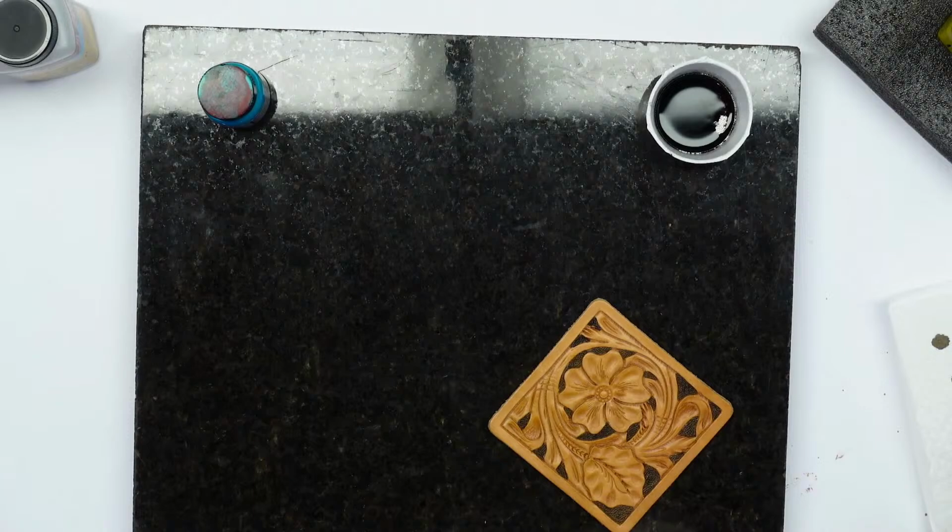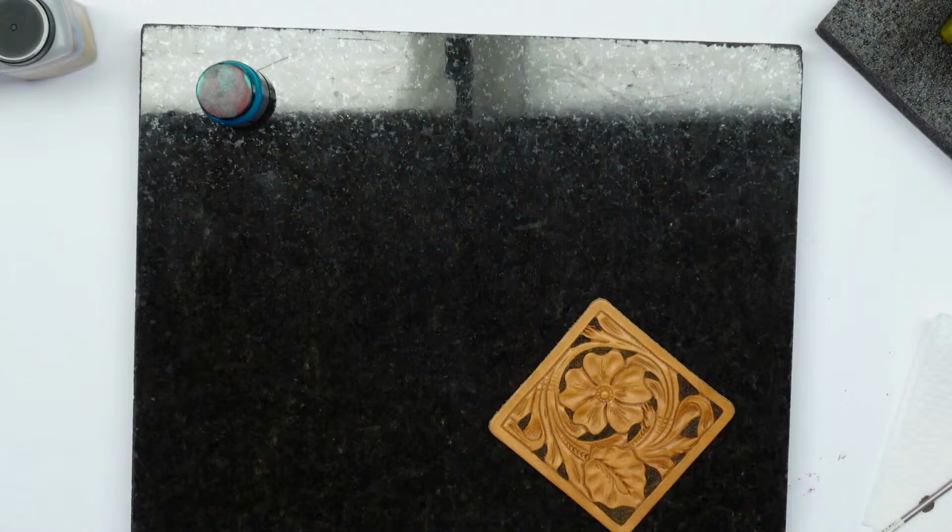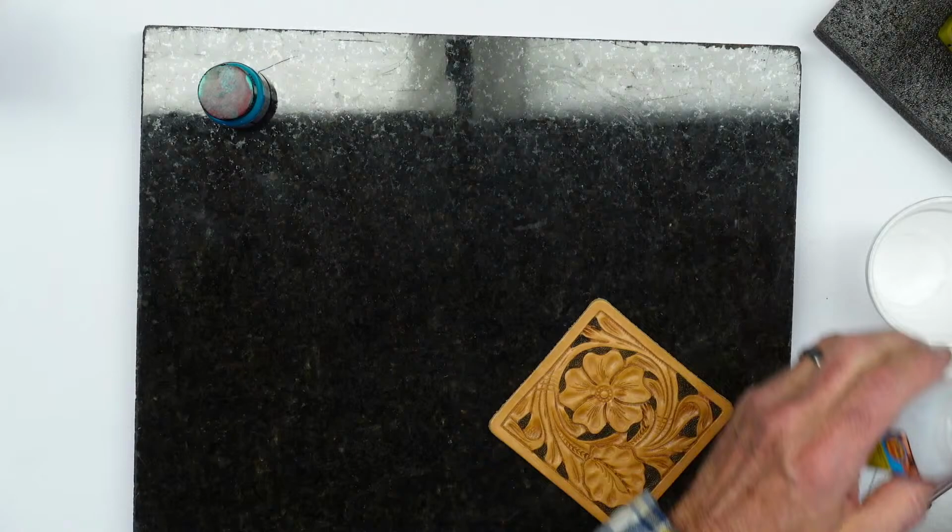All right, I'm gonna call that good. Get rid of this little cup of dye here. And put a little bit of dye reducer in this cup to clean my brush with. It doesn't take very much.